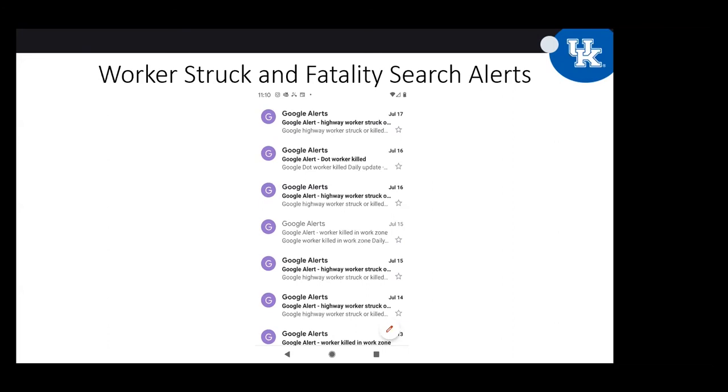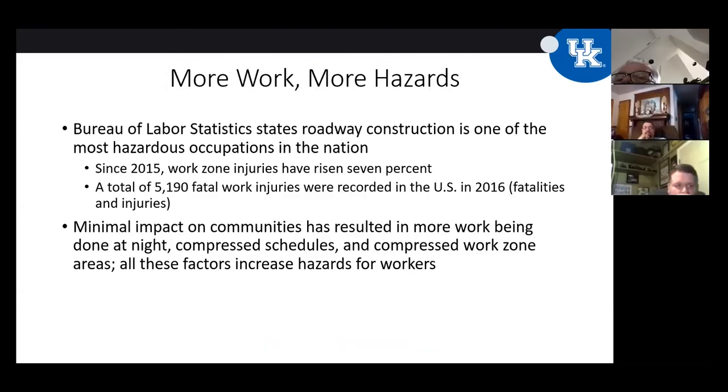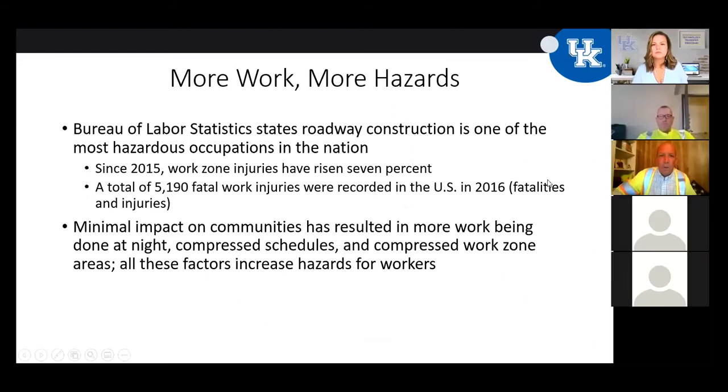And nationally, my guess is we're getting about 350 to 400 workers per year. And this is a little bit of information that the labor statistics put out: work zone injuries since 2015 have gone up 7%. And realize that the distractions now of the roadway are a leading cause of that. In fact, pedestrian deaths have risen quite a bit in the last 5 years as well. So not only are work zone injuries, as far as workers in the actual work zone, but the pedestrians are getting hit as well.